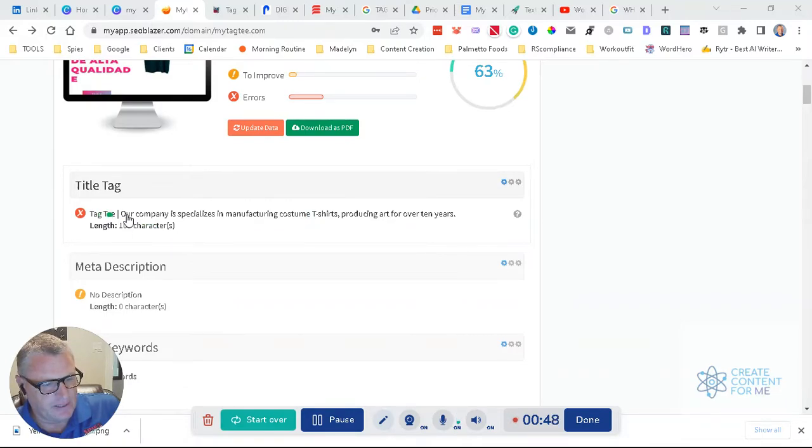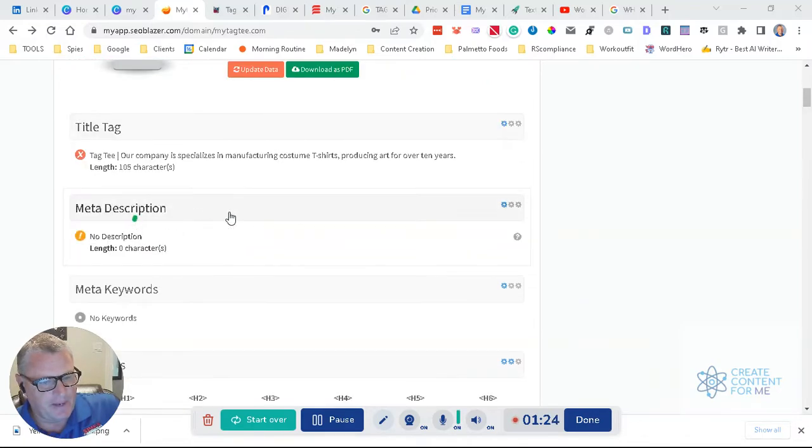What I also recommend is that you edit this down with something like, if it's important to you to add in the length of time, you can say something like 10 years of experience in custom t-shirts. So your keyword probably would be custom t-shirts, I imagine, even though we'll talk about that later. But that cuts down the number of characters, still gets the message across that you want. I'd perhaps add in the word Orlando, just so it helps location-based search results.